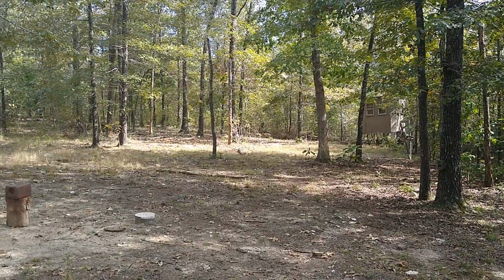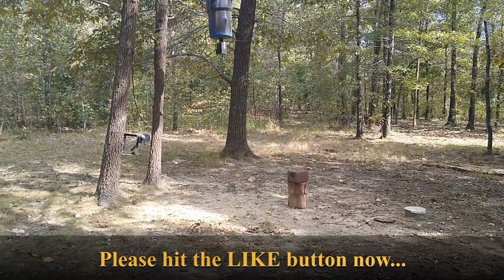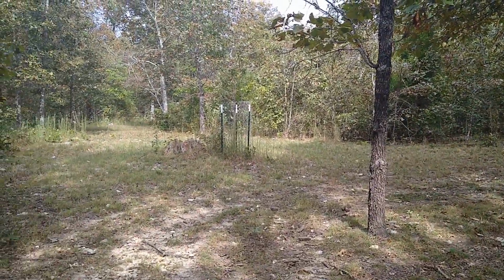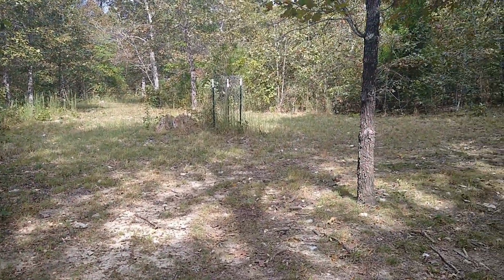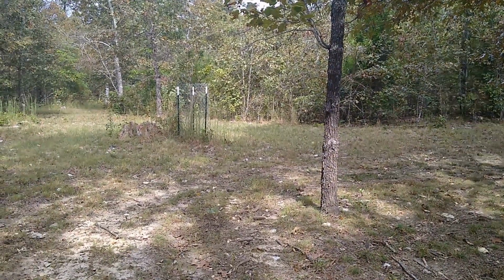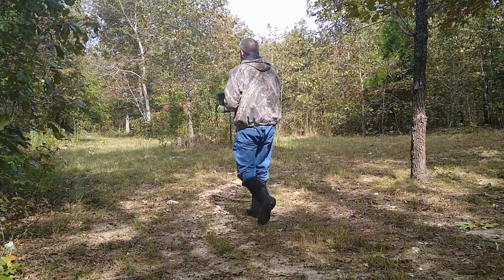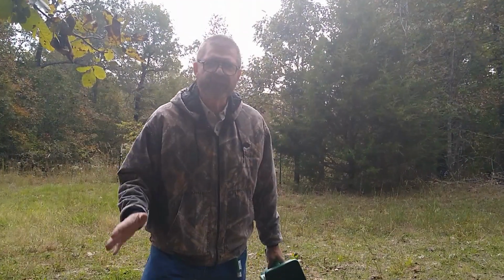I'm at my other stand on another part of my property, and right over there beyond those trees, around that crabapple tree and in that direction, it's pretty open, gets some pretty good sun. So I'm going to put some turnips and rape out right through there. Let's see what happens. We'll see how that works.